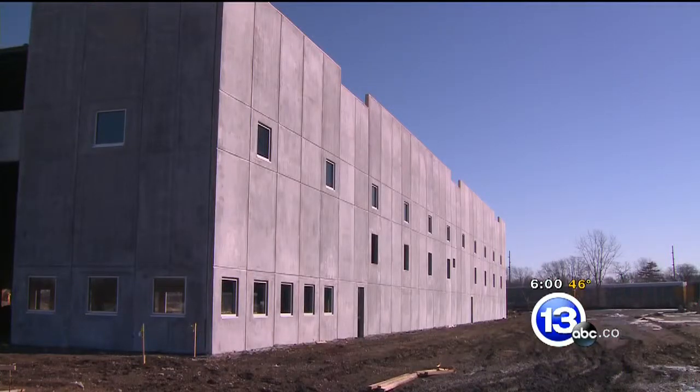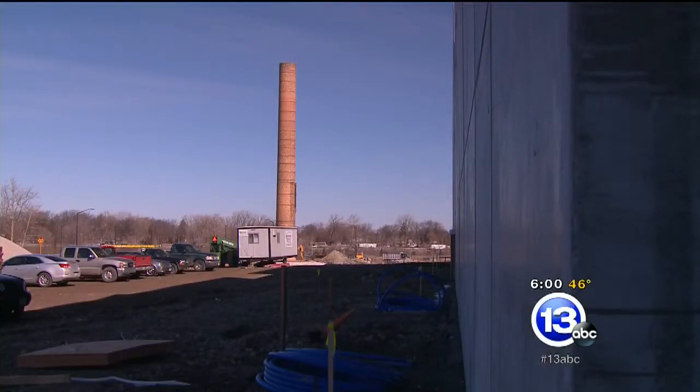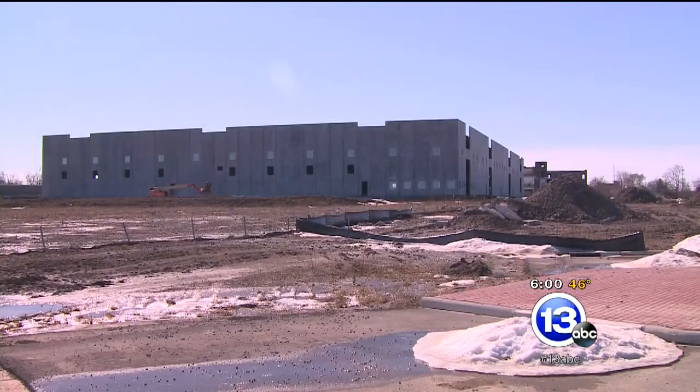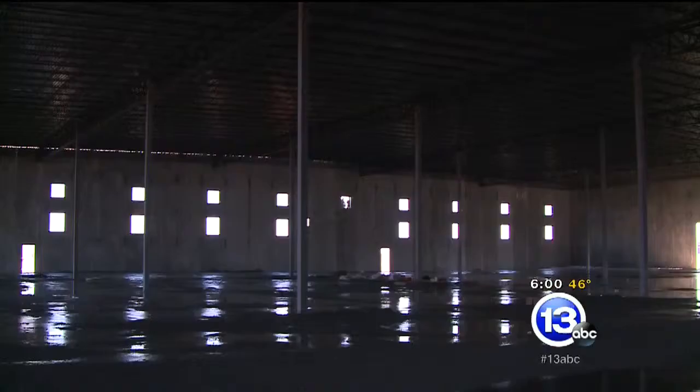The new spec building will be finished in a couple of months and ready for a tenant by early summer. The 100,000 square foot building is part of a public-private partnership on this 110-acre site. It could be used for everything from warehousing to light manufacturing or assembly.